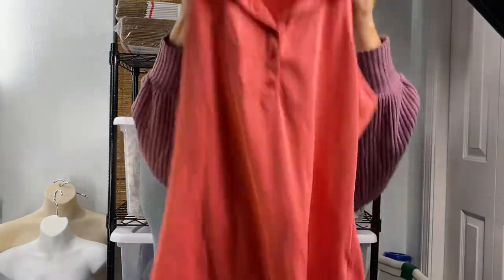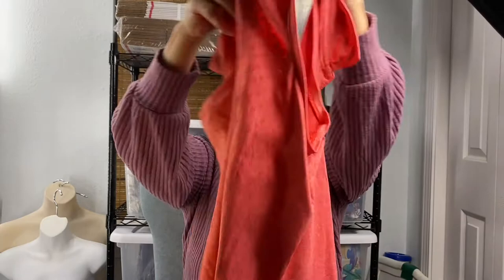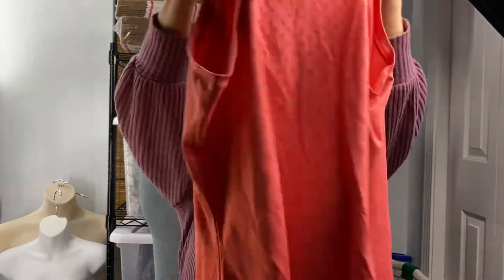And let's see, yeah, this is a Nike Golf size medium top. Again, this doesn't look like it's ever been worn, so maybe once or twice. It has the little Nike logo on the bottom.